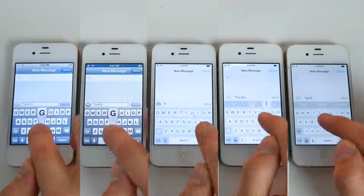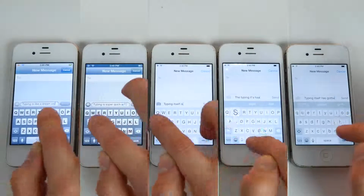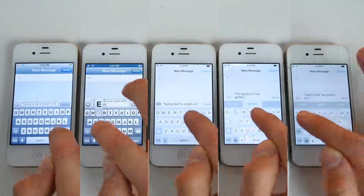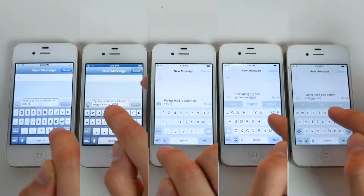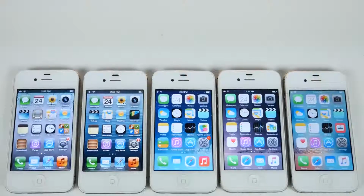And the very last comparison I wanted to show you, nothing very accurate or scientific here, but I just wanted to say that typing on newer versions of iOS on the smaller, older phone has become so frustrating. It's so laggy, and sometimes when you're loading something and typing at the same time, it's almost unusable.